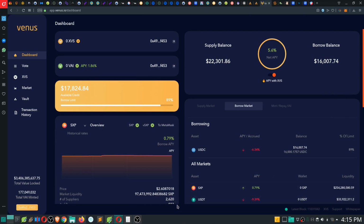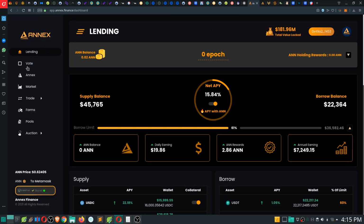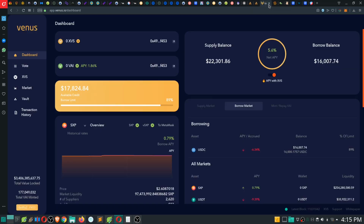What's up, guys? So today we're going to talk about Venus and we're going to talk about Annex, which is a new lending platform over on the Binance Smart Chain. Venus obviously being a lending platform that's been out there for a while. These are going to be some more elite strategies.